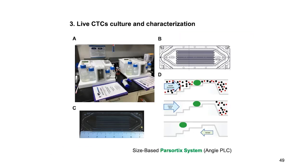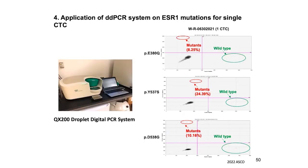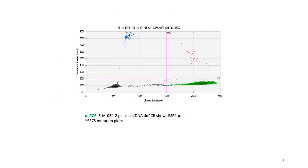Very fancy, I feel. Yeah, it looks like the blood goes through the channels, and then they keep the tumor cells back, and then we can collect. And this is ddPCR, that means the ddPCR machine. This is a fancy piece of work we did, and got the ESR1 mutation. The mutation is pure mutation and combined mutations, and the single normal wild type, and the droplets, to make sure the PCR is working.